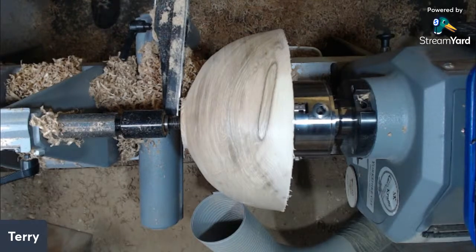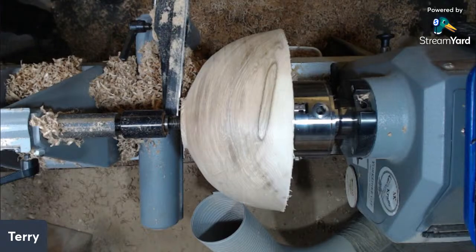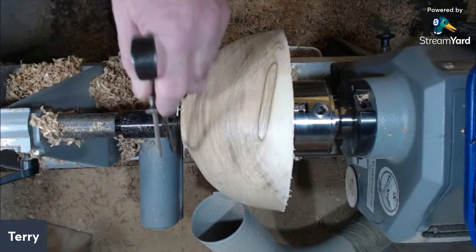Right, I'm going to put a tenon on this. Let's get me a caliper, see what I need, how far off we are.